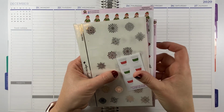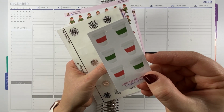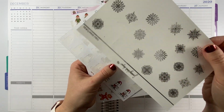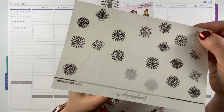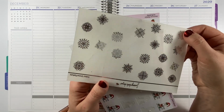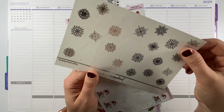So I'm also going to be supplementing with some additional Sammy Doodle stickers. I love these Christmas colored coffee cups that came as a freebie. These are some snowflakes. I've already been plucking off of them for some other things, but I think I'm going to try to sprinkle those in as well. These are foil. I'm not usually a foil person, but I think that if ever there was an occasion for foil, it is Christmas.